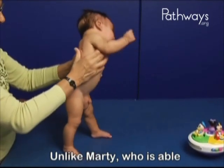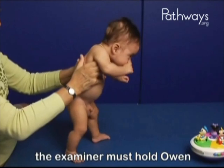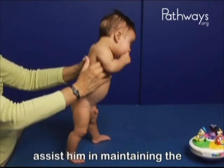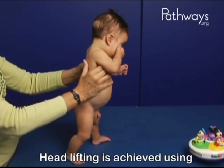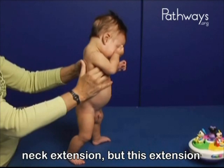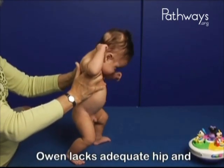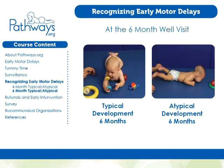Unlike Marty, who is able to sustain standing with support at his lower trunk, the examiner must hold Owen in the upper thoracic area to assist him in maintaining the standing position. Head lifting is achieved using neck extension, but this extension is intermittent. Owen lacks adequate hip and trunk control for sustained supported standing. Here are the 2 boys at 6 months old.